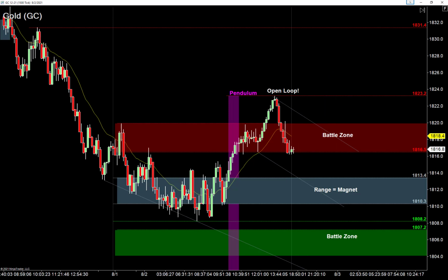I want to be a seller. I want to go back into this range. I am definitely open-minded for a buy side, but right now the buyers have to show us they mean business. How would I sell this right now? Well, first of all, I would love to see these buyers get just underneath that low.